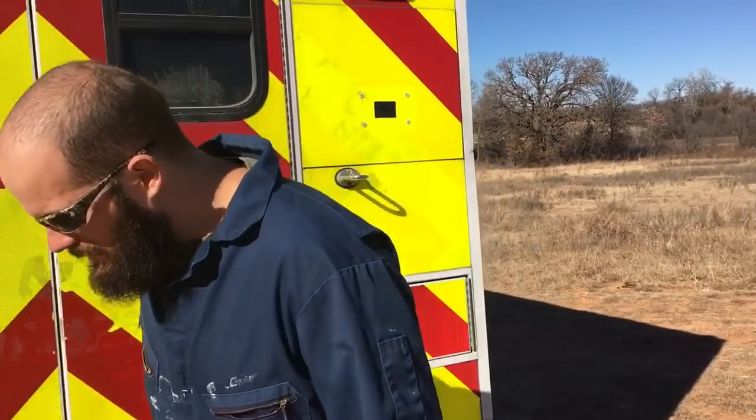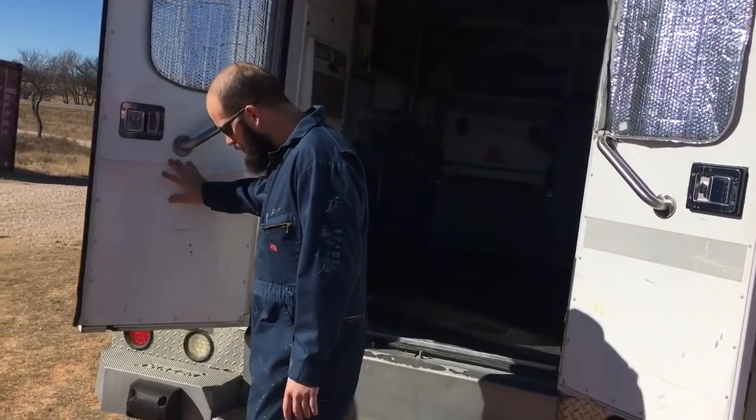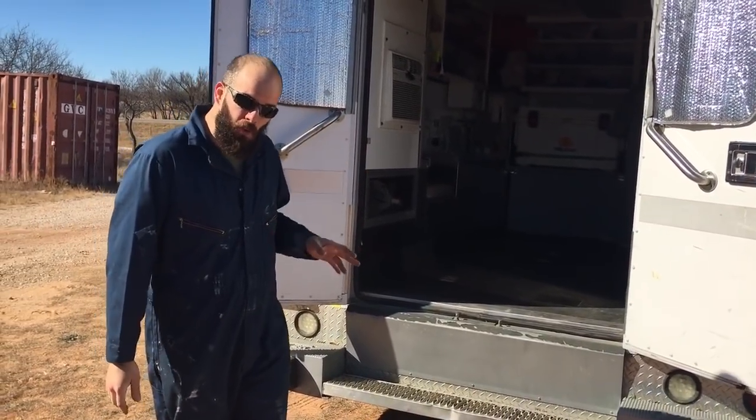We'll open up the back here. Both the doors open up. And so we have a big giant workspace. We are still building our shipping container home. So this is my primary work vehicle for that.